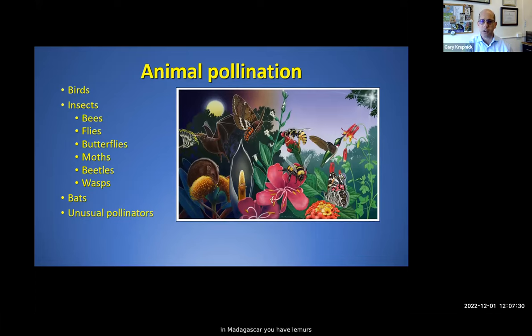In Madagascar, you have lemurs that pollinate traveler palm trees. In Australia, you have honey possums. In New Zealand, there's a gecko that pollinates flowers. And on an island off the coast of Brazil, they've recorded a lizard that pollinates flowers. So there are more pollinators than just the typical birds and bees that most of you are familiar with.